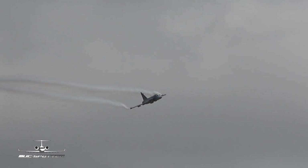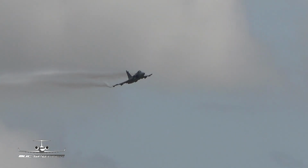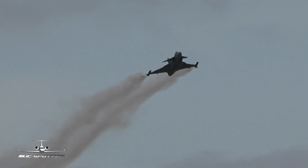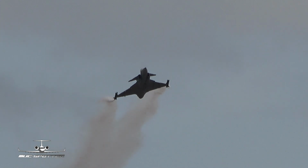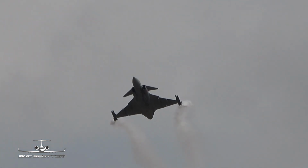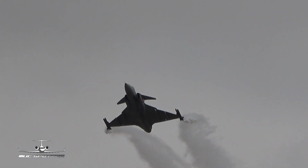Setting up for the third of the fast jet low-speed flypaths that we've seen today. This time advertised at 100 knots. So 10 knots slower than the other two aircraft that we've seen so far. Once again, flying into a headwind of about 30 knots up there. The aircraft speed over the ground is 70 knots, or about 80 miles per hour.